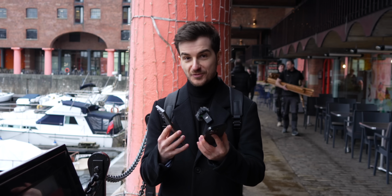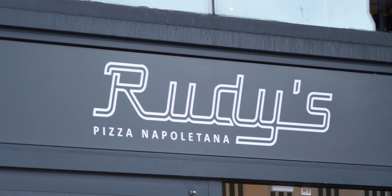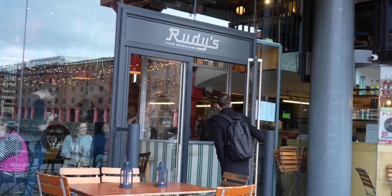Okay, so I've taken quite a few photos on both. This place is honestly awesome. We are pretty starving, so we're just gonna grab something to eat just now. There's a Rudy's right behind us, so I think we're probably gonna go there.